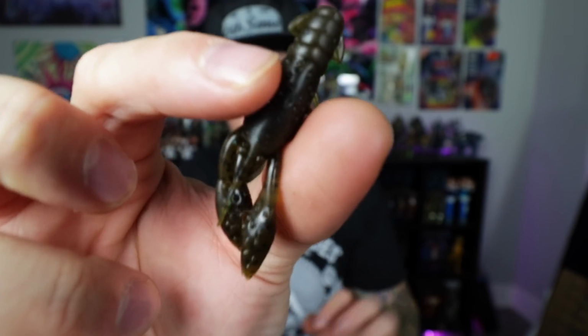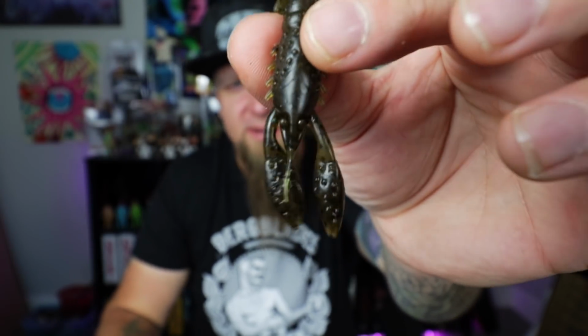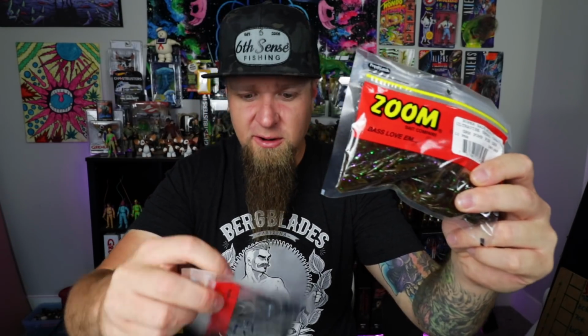That's the smallest profile creature bait that I personally own. Super realistic, a Laztec from Z-Man. Just another small creature bait to help you get bit while you're out there pond fishing. I would say the standouts for me, and if I could only have 2, it would definitely be the Zoom Ultra Vibe Speed Craw and the Baby Brush Hog. Those are the 2 I would go with.